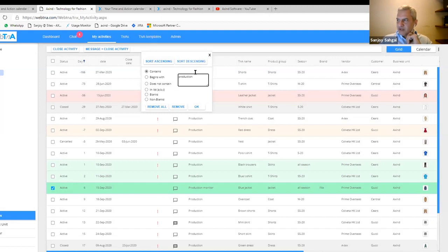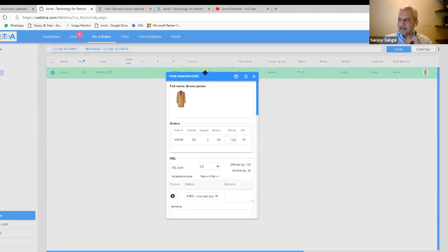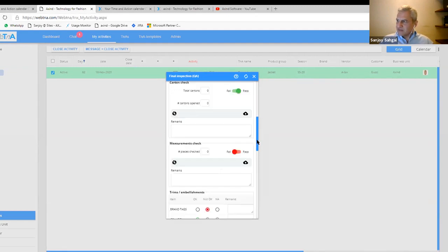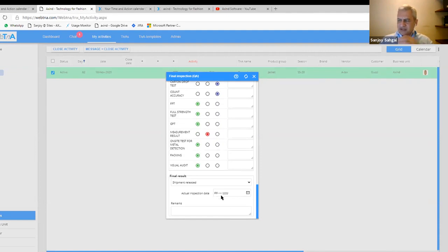Secondly, what about quality? You can define your AQL levels. You can define all your defects and record them. This is to take a picture of the defect. Your carton check, your measurements check, your trim and embellishment check, your general checklist, everything you want, and fail or pass a shipment, everything on your mobile phone. Okay. Extremely easy to set up, very easy to use, and available out of the box. We built this, by the way, for Triburg, for their factories.